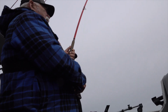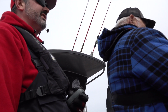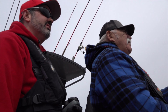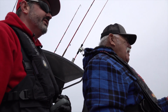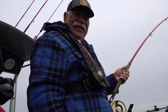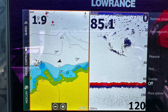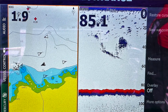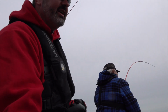What do you think it is, Captain? It's definitely going to be a Chinook salmon. It looks like it's probably a decent sized one. Took a hell of a run, so we'll have to wait and see, but so far it's pulling pretty good. I got that one down at 41 feet on the anchovy, right in front of Green Point, one of my favorite spots. Me and the boys call it the G spot.